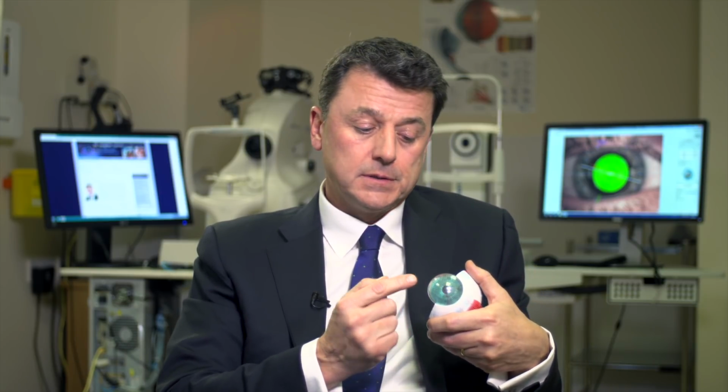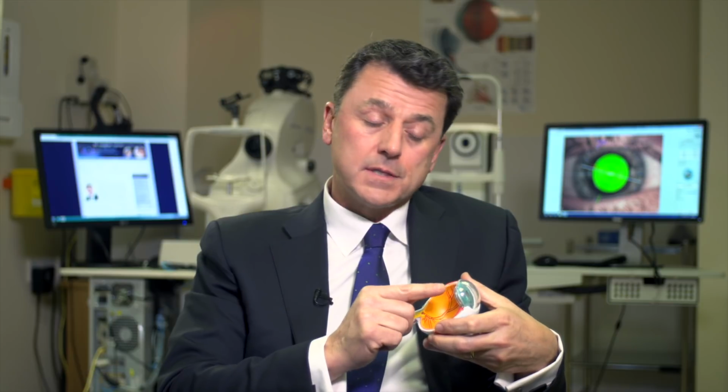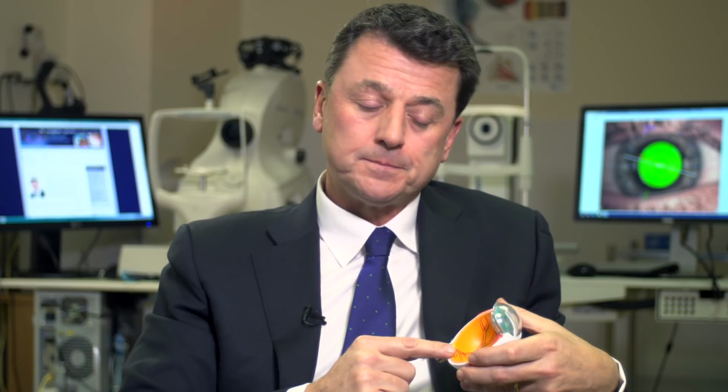Cornea at the front of the eye, a clear window allowing light through. The iris, which everyone is familiar with, I'm sure. The lens sitting behind the iris, this is where cataract develops. Light rays normally focused by the cornea, through the pupil, onto the lens. Lens then focuses light onto the retina.